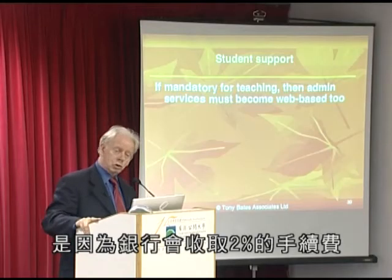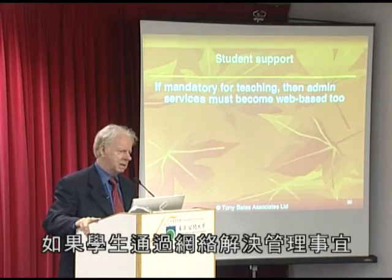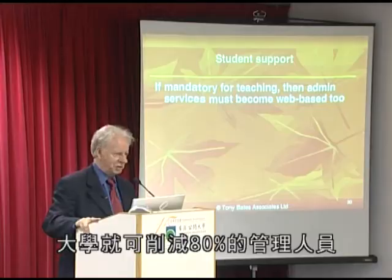And yet what we found, they won't allow them to use credit cards because credit cards take 2% of the tuition fee. However, we found we cut back 80% of our administrative staff when the students were doing the online administration. So it's a short-term view. You can actually get long-term gains. In fact, you're not going to get much in the way of cost savings on the teaching side, but you can get substantial savings on the administrative side when you move towards e-learning.